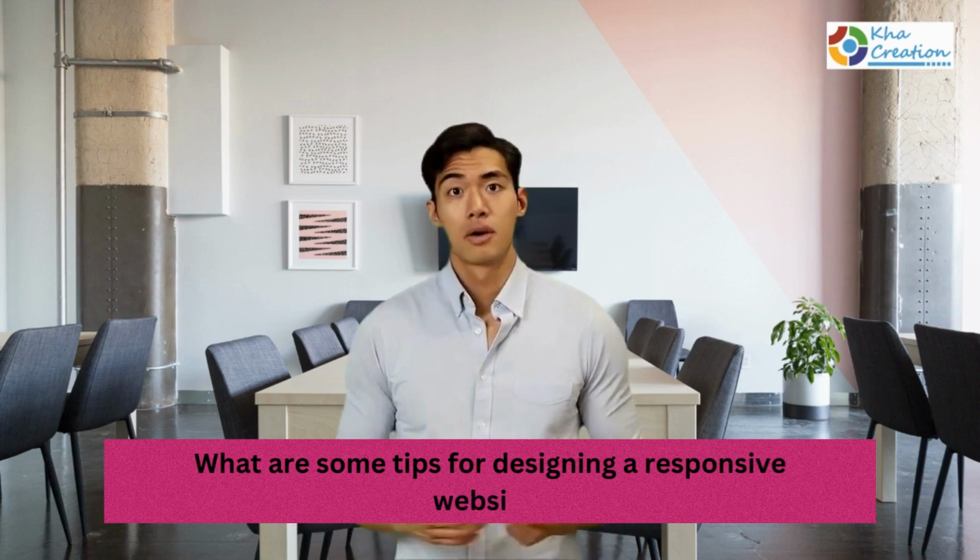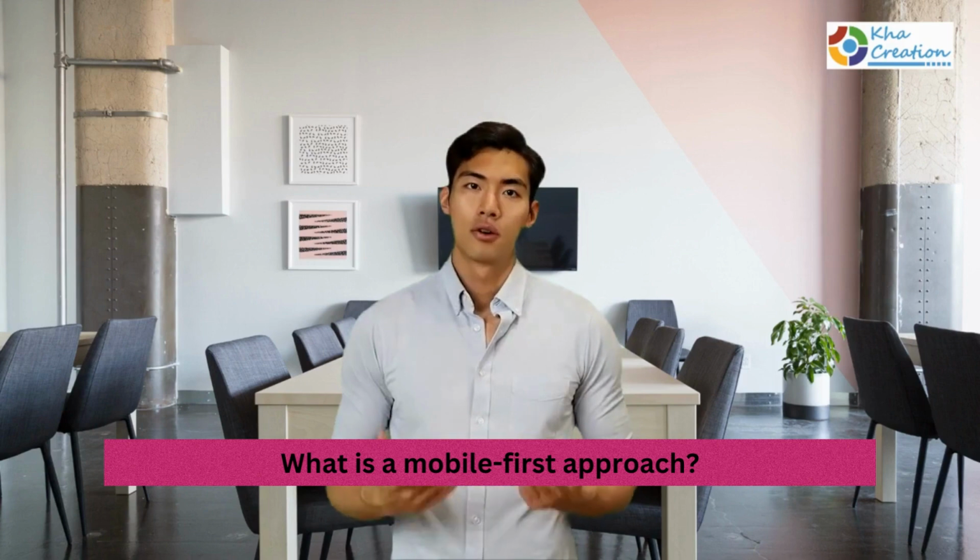What are some tips for responsive website design? Some tips for designing a responsive website design include: use a mobile-first approach. Keep the design simple and clean. Use responsive images and videos. Use flexible grids and layouts. Test the website on multiple devices and browsers. What is a mobile-first approach?